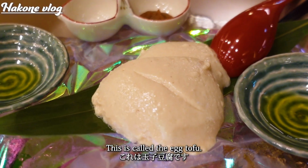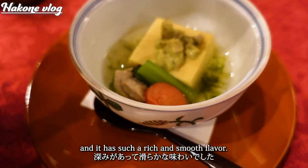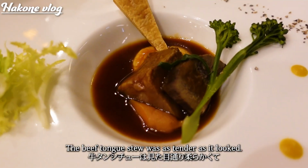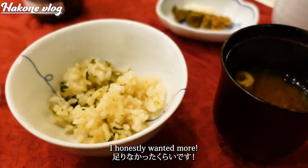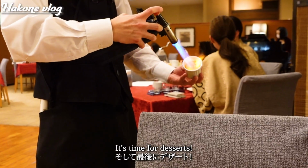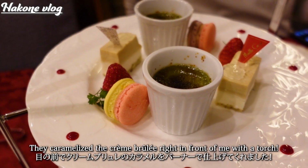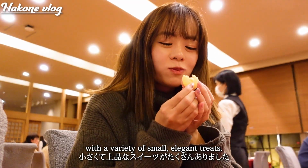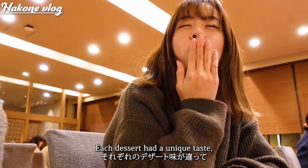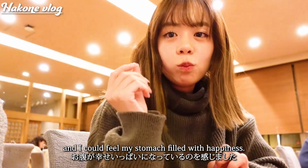This is called the egg tofu. It was my first time trying it and it has such a rich and smooth flavor. The beef tongue stew was as tender as it looked. I honestly wanted more. It's time for dessert. They caramelized the creme brulee right in front of me with a torch. The dessert was like an afternoon tea set with a variety of small elegant treats. Each dessert had a unique taste and I could feel my stomach filled with happiness.